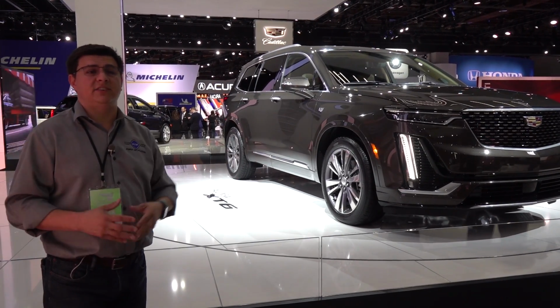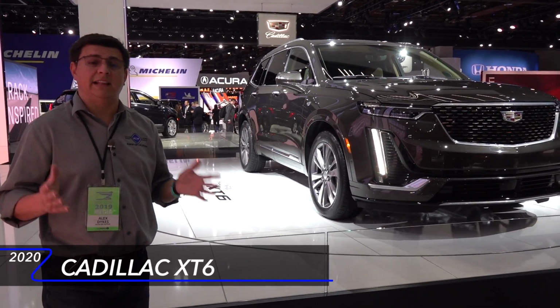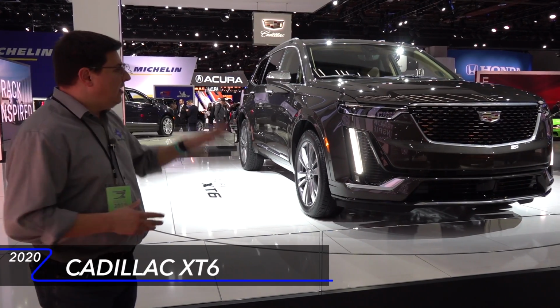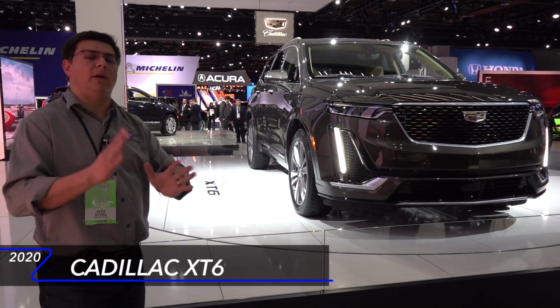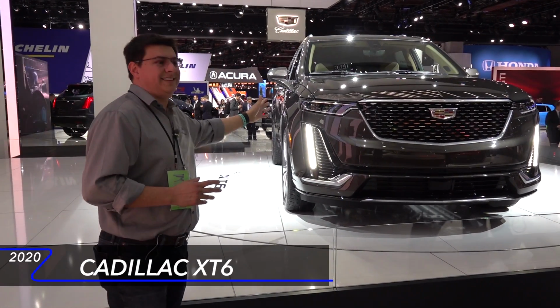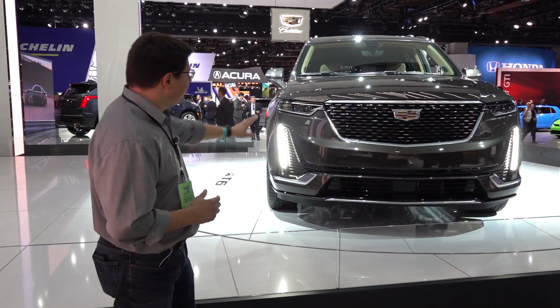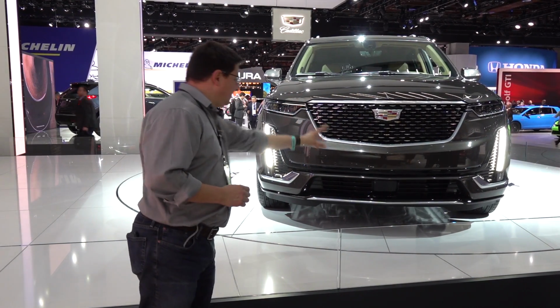Today in Detroit, Cadillac took the covers off of the all-new Cadillac XT6. This is Cadillac's largest three-row crossover, although it does obviously slot in a little bit smaller than Cadillac's Escalade. Up front, you can see that it is designed very much like the Cadillac XT4. We get the latest interpretation of Cadillac's design language with these interesting little chrome nuggets right there in the grille.